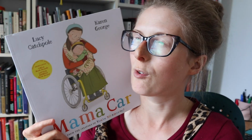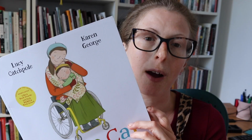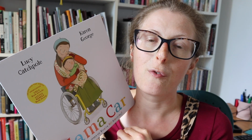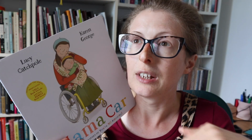It was disability cottagecore was the phrase I was looking for last time I mentioned this book, and had completely forgotten, like the words had just escaped my brain. So this is not about wheelchairs being, you know, fun and racy and speedy and can get you places quickly and are very exciting, though they may be those things for other people. This is about a wheelchair being the safe space for a child, as well as obviously being a very practical device to use to help you get around.